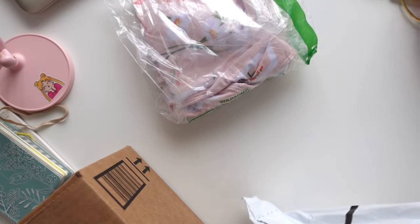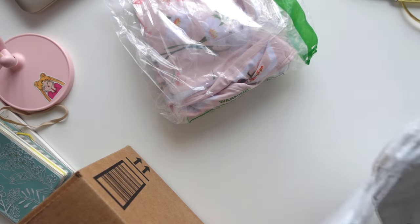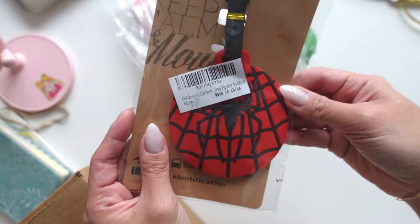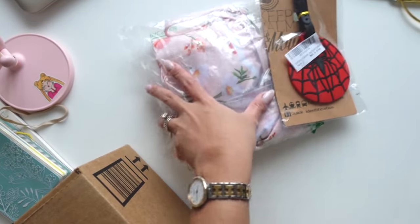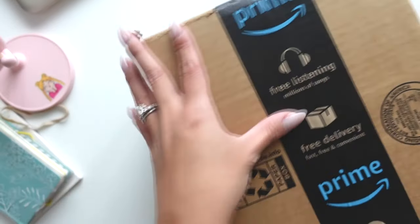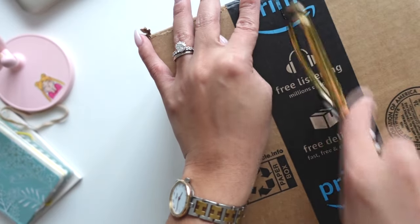Oh, okay. So that's the swimsuit that I have ordered. I'm gonna open this one. Oh, this is from Liam's suitcase. And then this is a swimsuit. I will link everything below. And then we have this package. Everything is on or from Amazon.